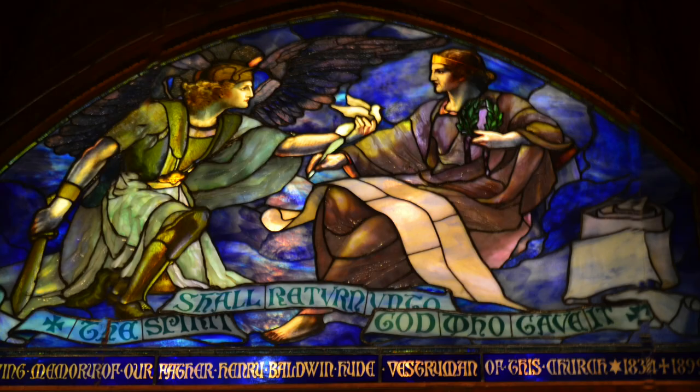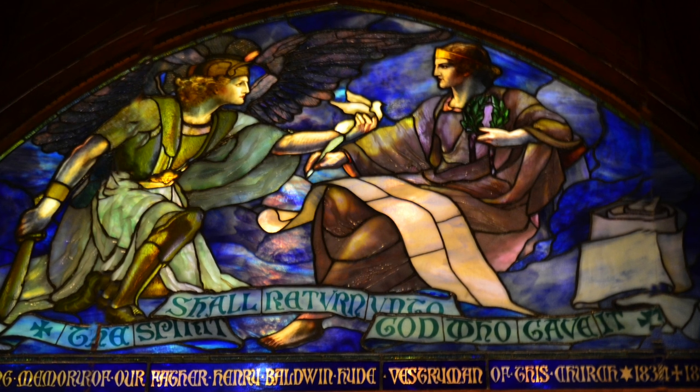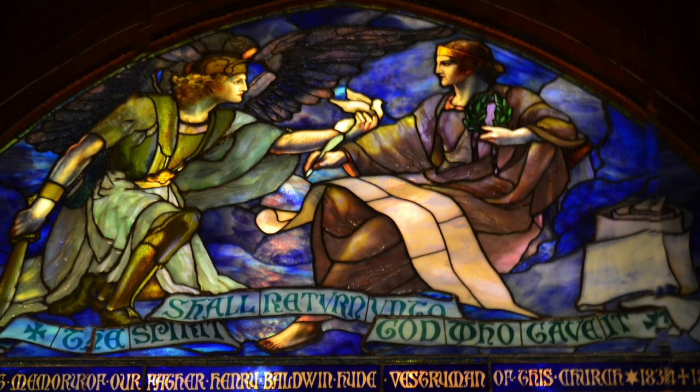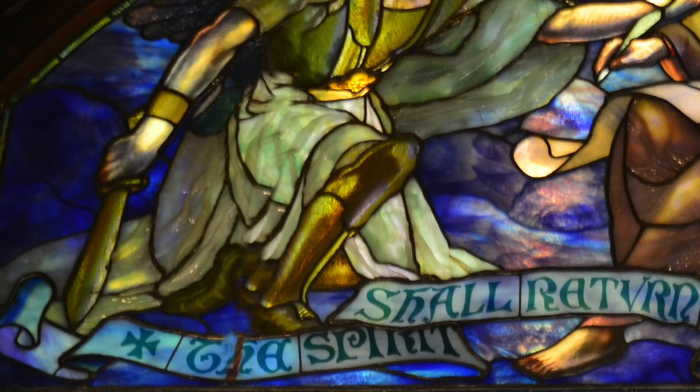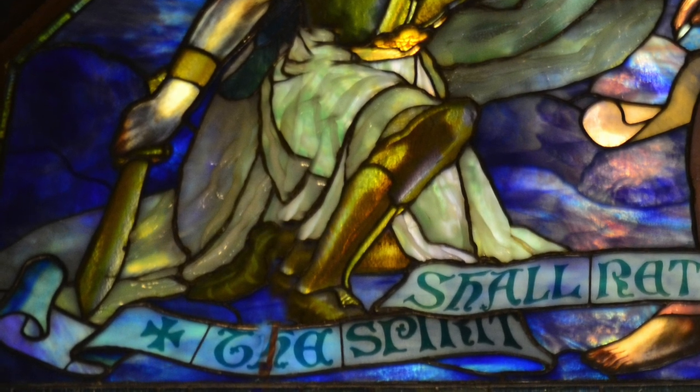The north transept window is probably the most unique Tiffany window at St. Mark's because it was designed by Lewis Comfort himself. What we see on the left side of the window is an archangel on one knee with a dove in his hand, handing it to Jesus. Jesus is sitting down, he's got the book of life, he's got a pen in his hand, he's got a laurel wreath and a crown. He's won the victory, he was raised from the dead.